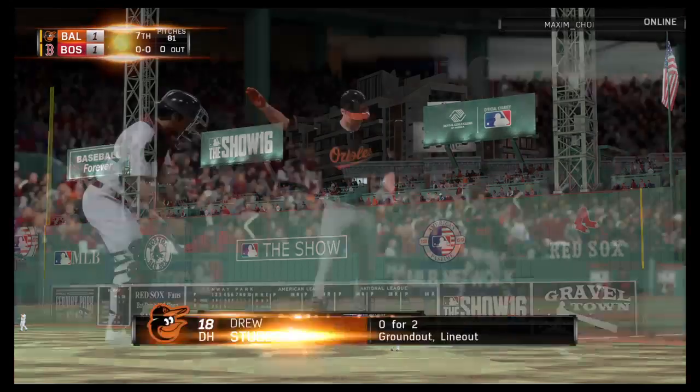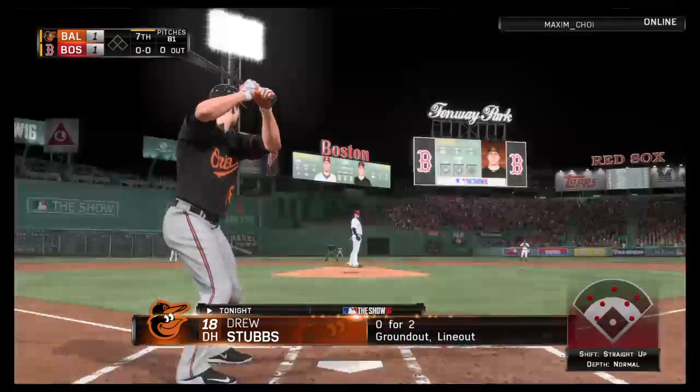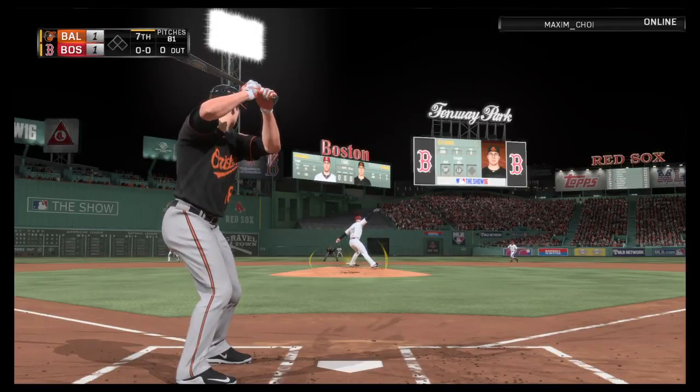Welcome back to Fenway Park here in the great city of Boston. All square at 1 as we get set to start the 7th. But before we do, let's take a look at the game summary to this point.